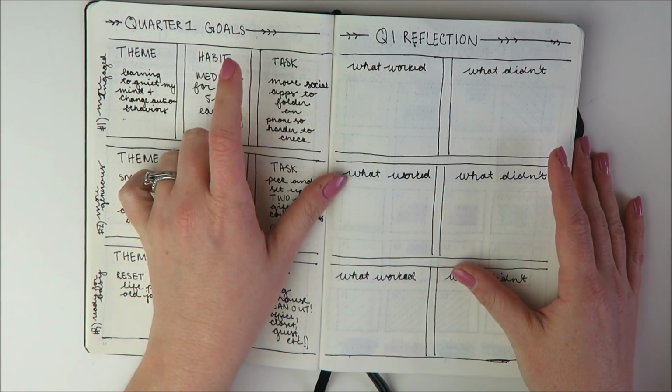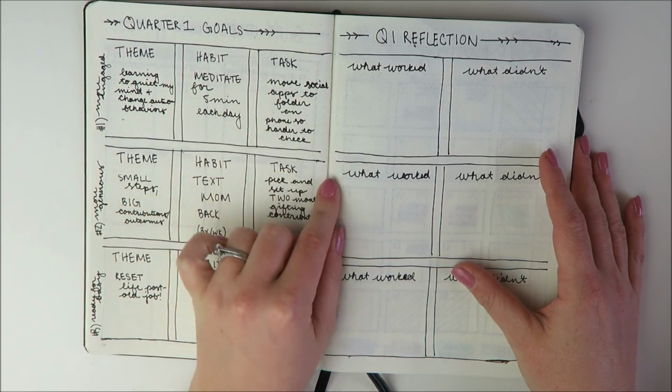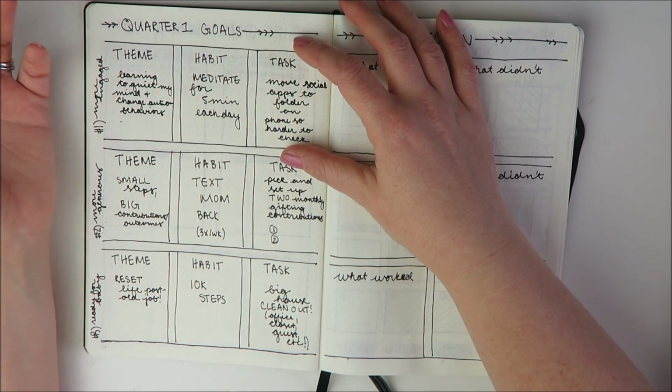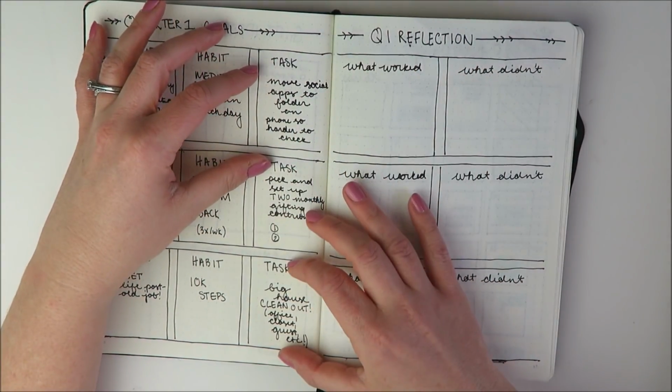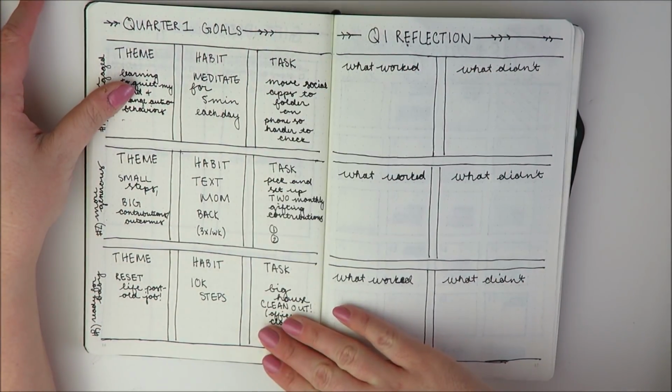And then here, the task is moving social apps to a folder on my phone, so it's harder to check. And that task is not particularly hard. I'm trying to balance some harder tasks with some easier tasks, across the 3 goals.